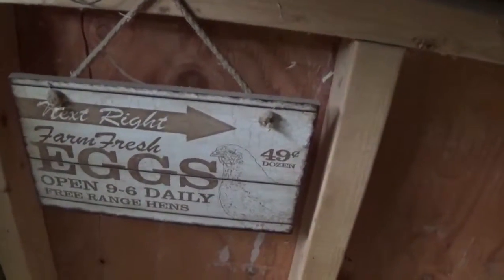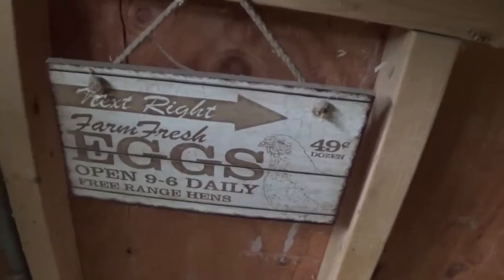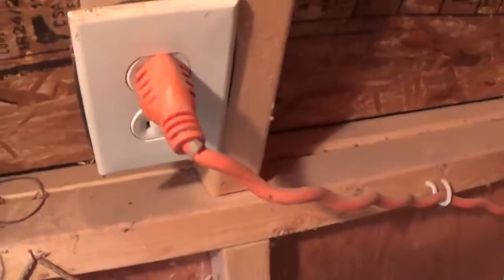And yeah, so here we have, let's see, oh yes, don't worry, the eggs are not 49 cents a dozen. That's a little low from the days when eggs cost a dime a dozen. So we have the light switch here. Nice light. Sorry for the glare. Actually, I'll leave that on. So we have this extension cord that runs outside. I'll show you what's out there in a second.